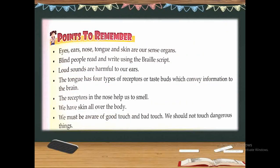So children, I hope you have understood all the points because I have covered all the topics of this chapter. Probably I have covered all the topics in this chapter. So you have to go through the lesson once again, and then you will be able to understand this chapter in a better way.